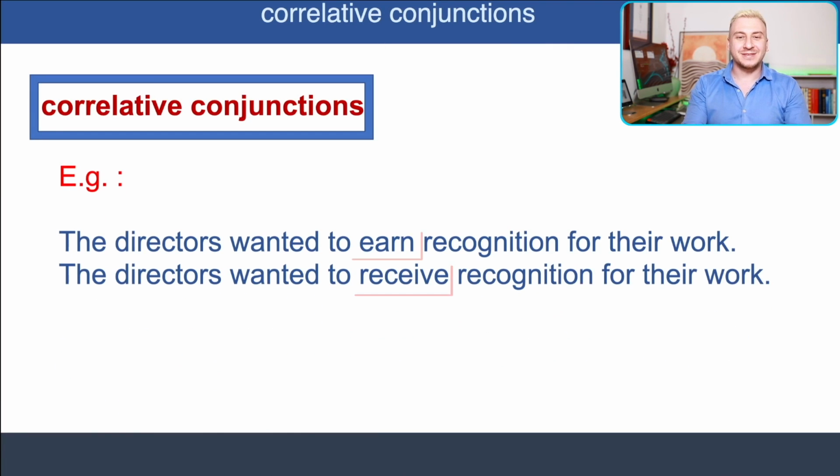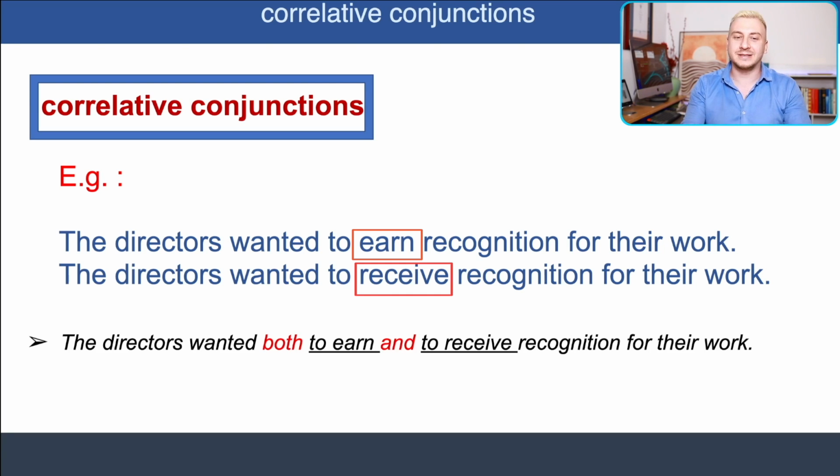Right, so here we have some examples. The directors wanted to earn recognition for their work. The directors wanted to receive recognition for their work. So we can write, the directors wanted both to earn and to receive recognition for their work.